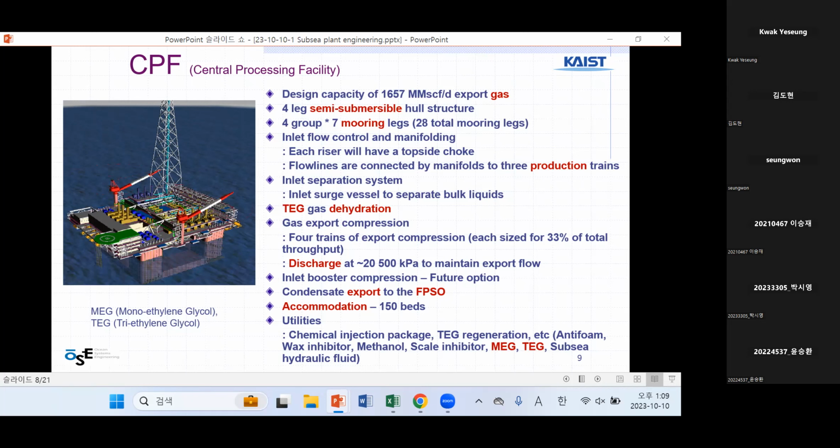And then export compression. After compression, they export the gas, with discharge capacity and compression, and then export to the FPSO. So it is a pre-processing facility to the FPSO. There is a first preparation, separation, or treatment of gas before the second level at the FPSO. Accommodation, there are probably up to 150 people who can stay there. And then a chemical injection package of MEG and TEG and hydrolyte.